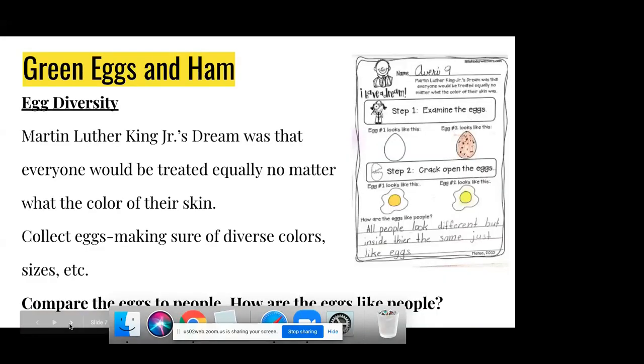And then with the eggs, we took it into egg diversity with Martin Luther King Jr.'s dream, that everyone would be treated equally no matter what the color of their skin. So we had, again, our egg collections, of course being different sizes and shapes and colors. And then we compared the eggs to people and how the eggs were alike. That was the worksheet, and that is one of my students' filled in. It was just something that they were able to do hands-on, and hopefully make that connection that they were all the same on the inside, no matter the outside.